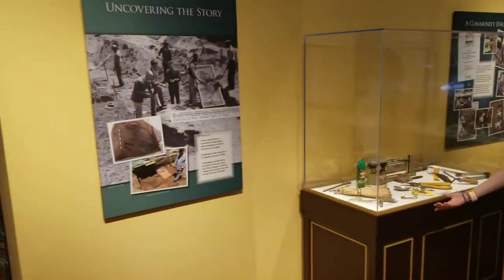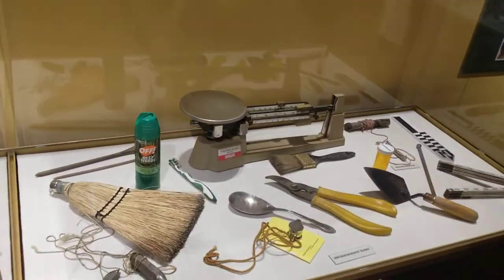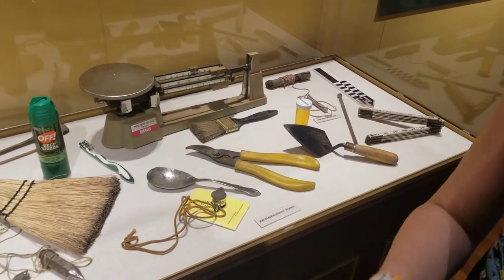Look. There's a bug spray thingy. Archaeologist tools that they use. And then there's, including a bug spray, a toothbrush, and a pill bottle. And pills.